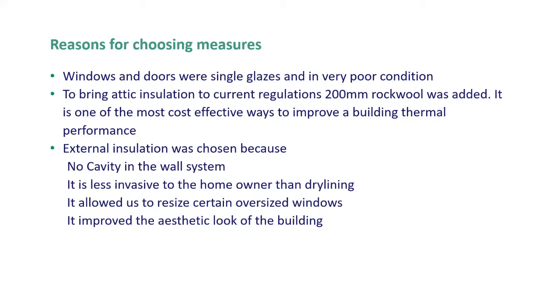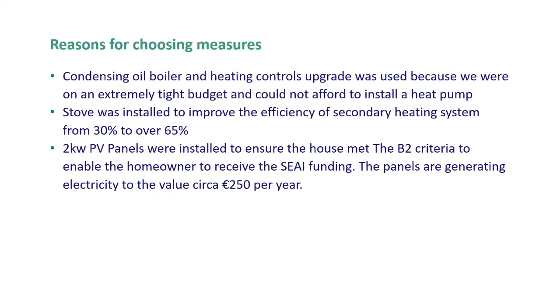It also helped us with the aesthetics of the building, as we were able to resize the windows and make the house look more traditional. It also had the effect that we could reduce the size of the windows on the north elevation and increase them on the south elevation to give us better passive solar gain. Can we move on to the next one now, please?